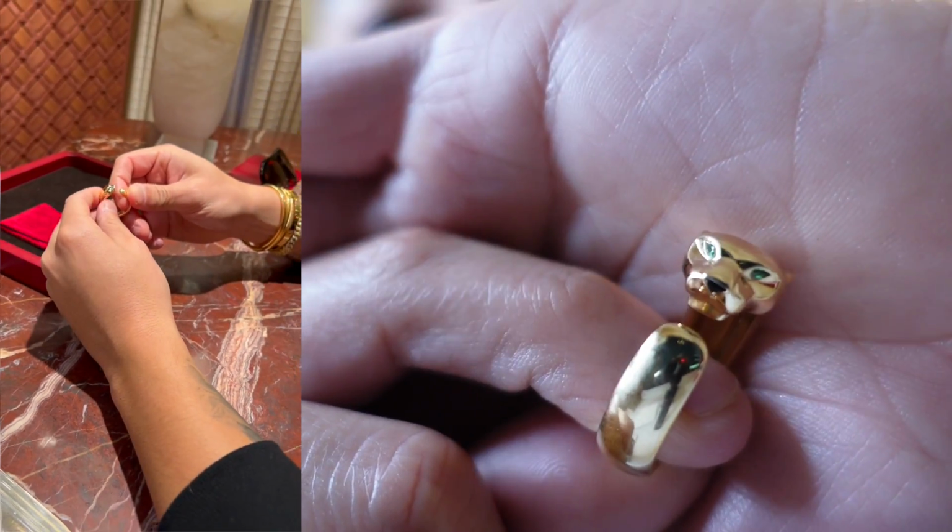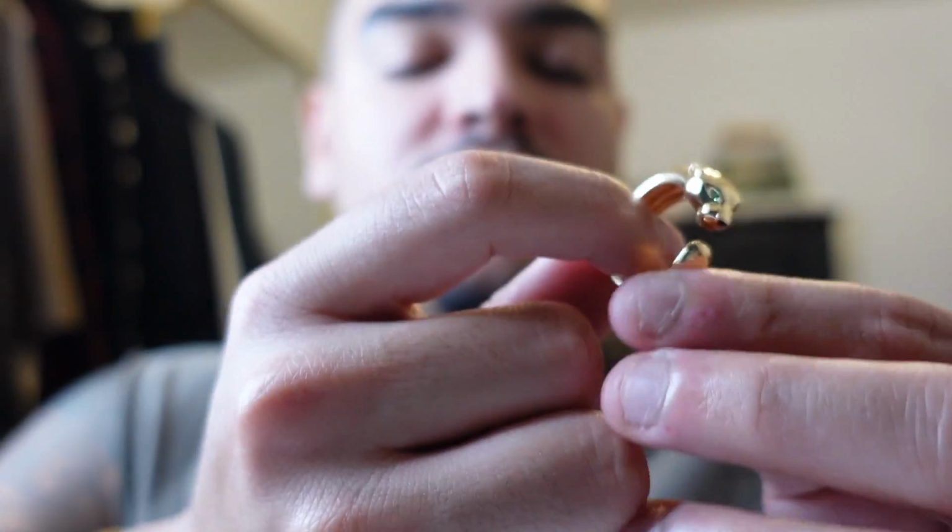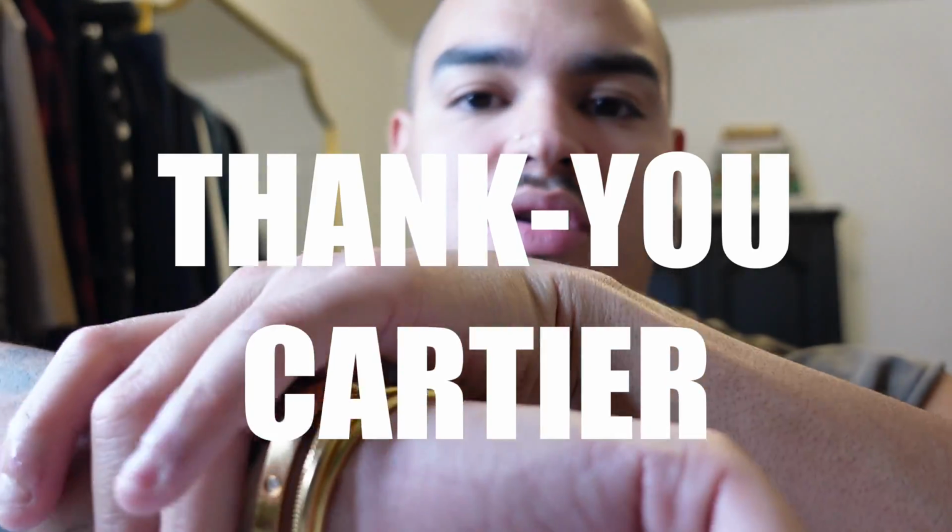I was missing this guy in my collection, so he is back. Very happy to have my Massai ring back so I can enjoy it and wear it throughout the holiday season. I want to say again, huge thank you to the Cartier team for getting my ring back. I know it's busy with aftercare, and there's tons of people who have servicing with their watches and all that stuff. So that is my Cartier Massai ring.